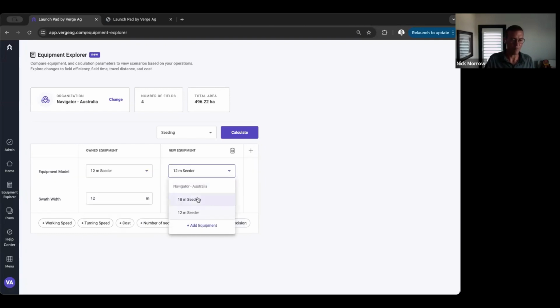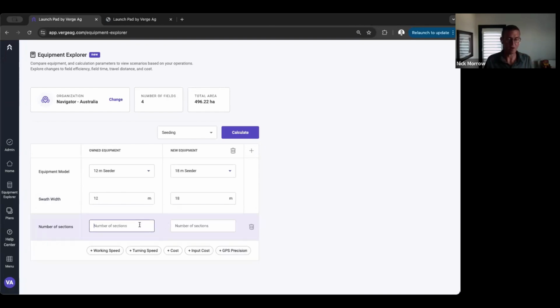I have a 12-meter seeder, and I'm looking at buying an 18-meter seeder. I want to compare how section control technology will help me. Section control shuts off delivery of seed and fertilizer at smaller sections of the boom width, so you have less and less overlap. I want to compare what the grower has today with one section.